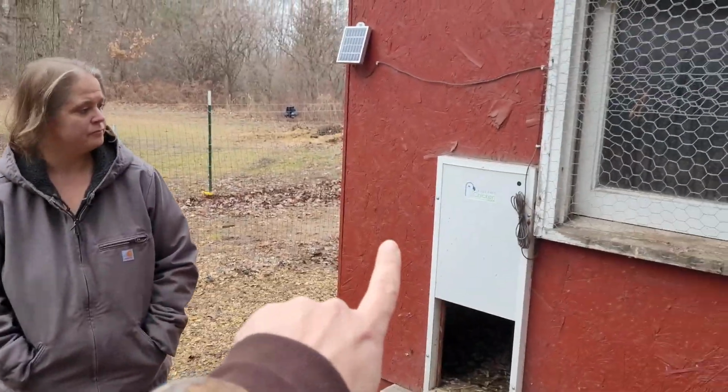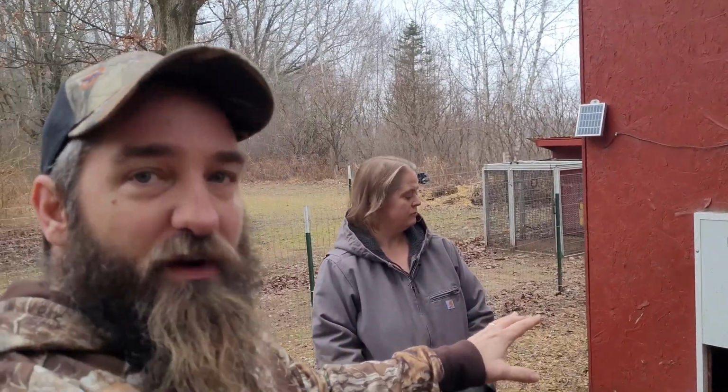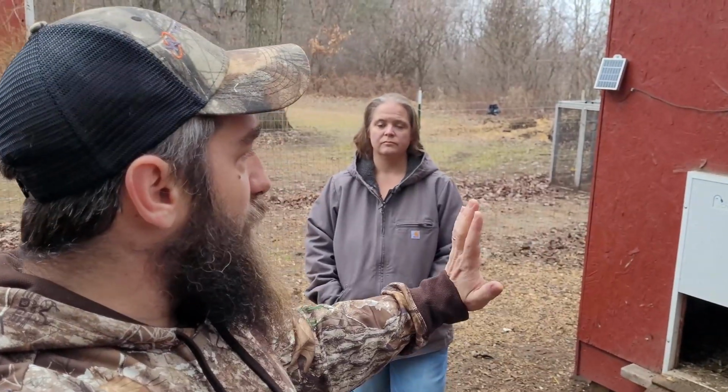2.5 years that thing's been going, and never had a problem with it. This was not a cheap chicken door by any means, but I think it's been one of the best improvements we've done with the chicken coop and with the chickens. It's hassle-free. We used to come out here every day, open up the chickens, come back out at night, put them back in, and we don't have to worry about it now.